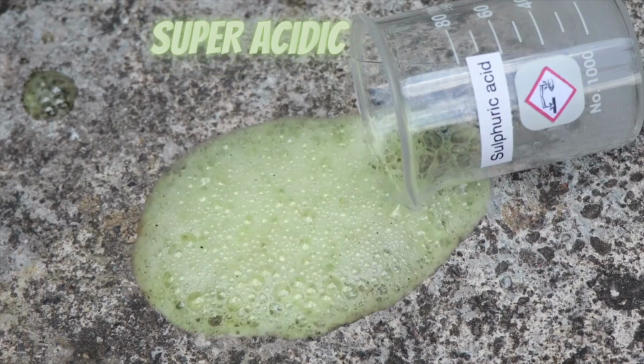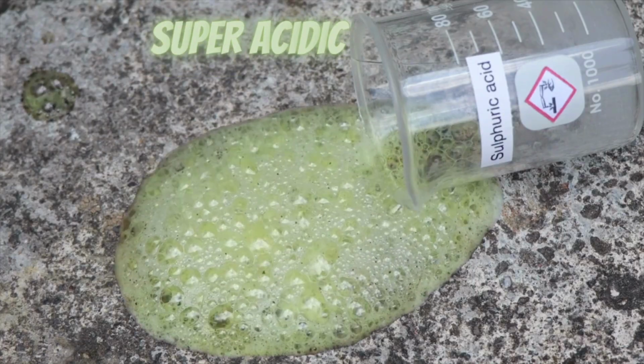However, it is a super acidic form of sanitation, and it'll actually drop that pH and it'll drop that alkalinity to super low. Your water's always going to be clear, but it's not going to be very enjoyable to sit in, and it's really hard on you and hard on the hot tub if you're not constantly adjusting that alkalinity and pH.